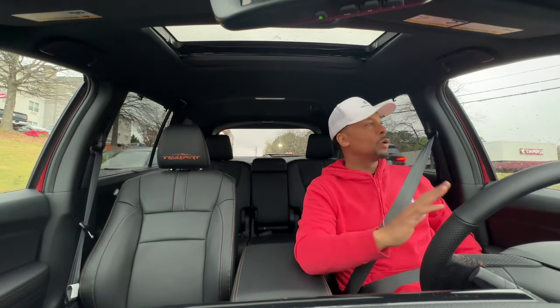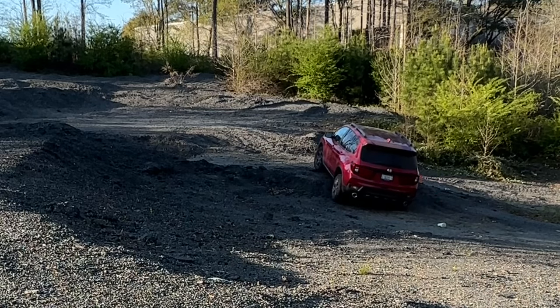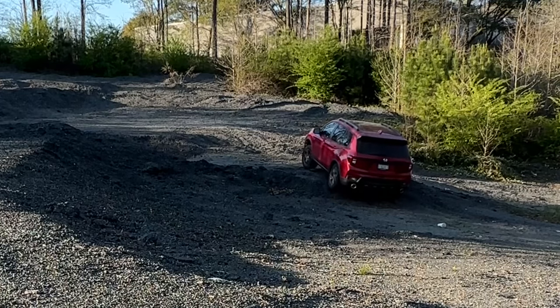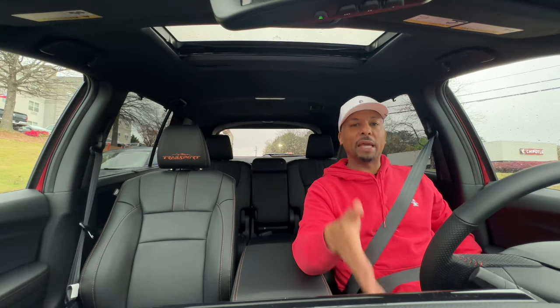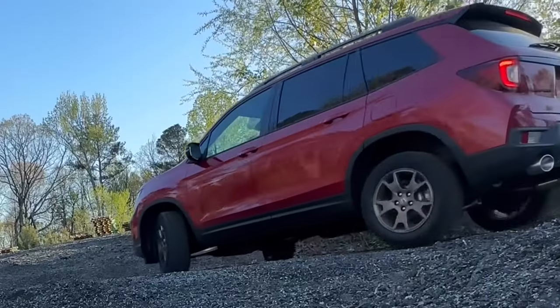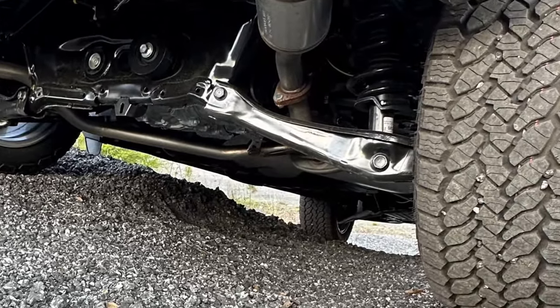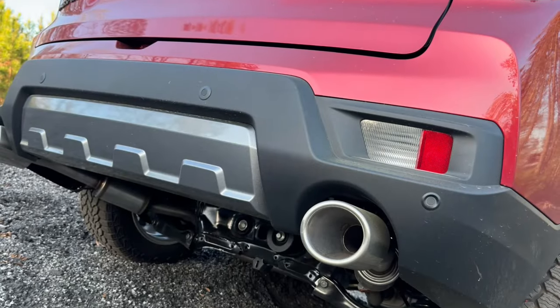Let's start with this. For those of you who are fed up with the EVs, the plug-in hybrid electrics, and all of the smooth technology that comes with SUVs, you're in luck, because this Passport is every bit an SUV. And this Trailsport edition that we're driving is even supposed to be a capable off-road contender. In fact, the suspension on this truck has been beefed up. Notice I called it a truck because it really feels like a truck, feels really capable.